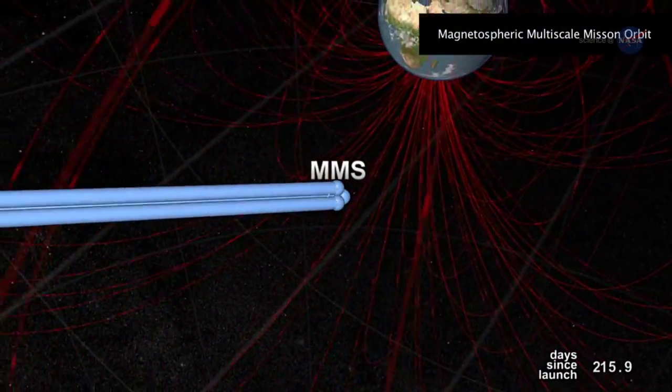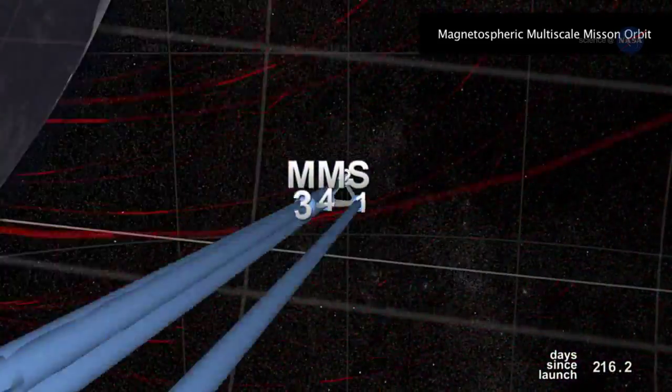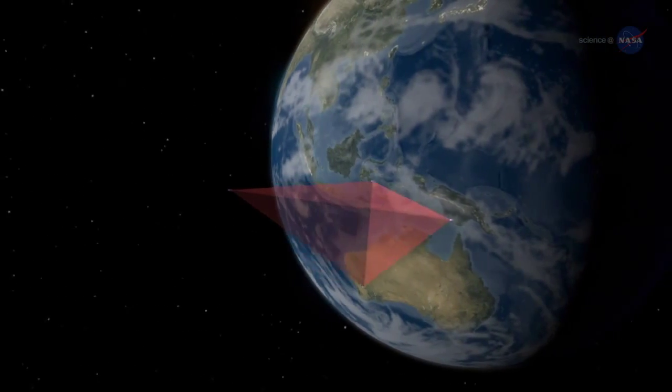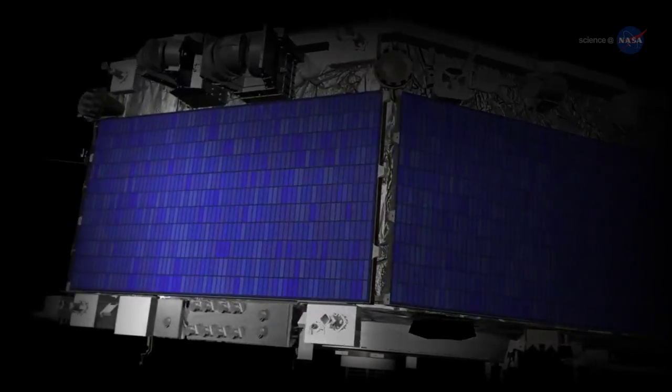Understanding how magnetic reconnection works requires the 4 spacecraft to fly in a tight pyramid formation through Earth's magnetic field. Positioning is crucial. Speed and altitude are not the only challenges for the spacecraft's onboard GPS units. In addition, the MMS spacecraft spin. Each one makes 3 revolutions per minute.